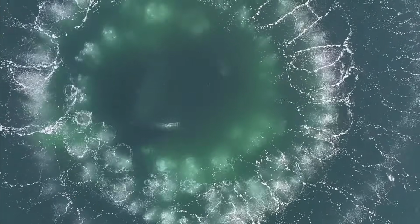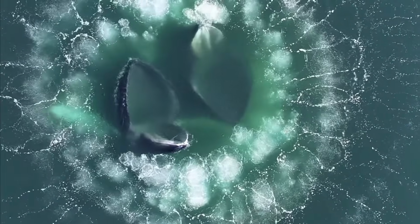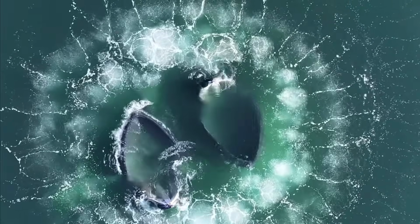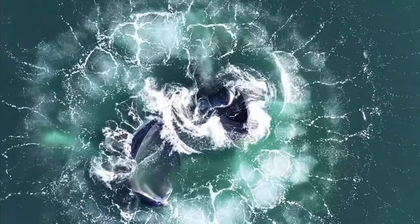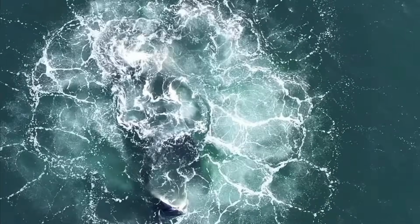Some populations will also use bubble net feeding, which is a very impressive hunting strategy. A group of whales will dive down together, blow bubbles in a circle around the fish, and create a net of rising bubbles. The fish get trapped inside, and then the whales will all rush up through the middle with their mouths open. Honestly, it's pretty iconic.